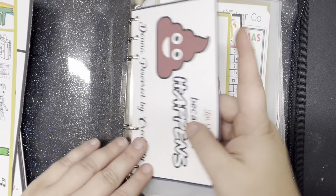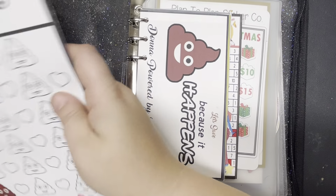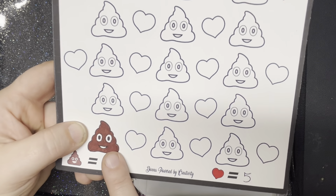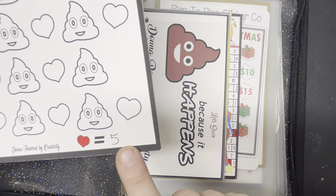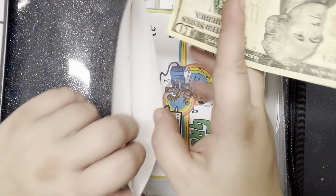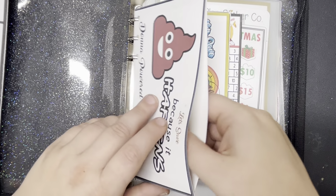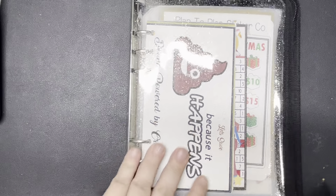Okay. And then because it happens, I love this challenge. I think it's so darn cute. We are going to put $10 into it. So a little poop emoji. You know, I put those worth 10 and then I put the hearts worth 5. So we're going to put $10 into because it happens. And that is all of our money. So I did it correctly. Yay. I'm so proud of myself.